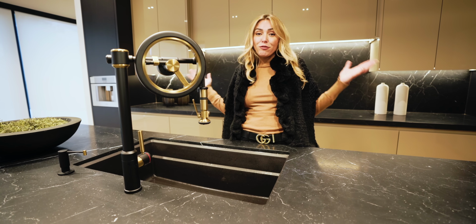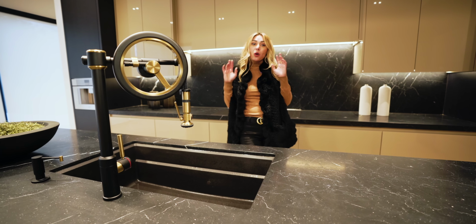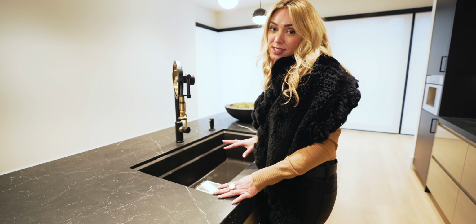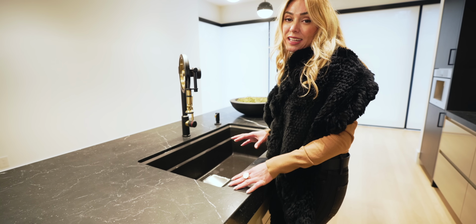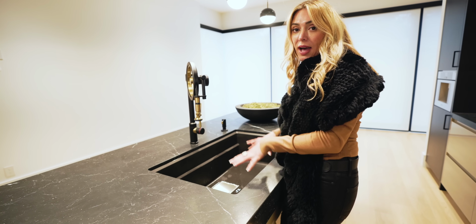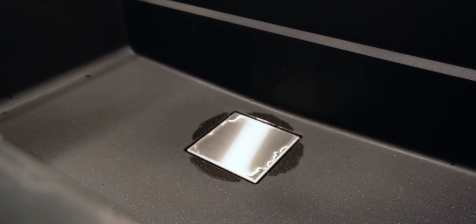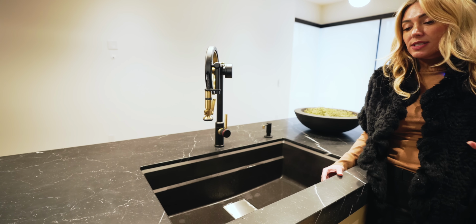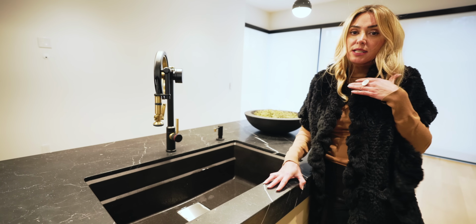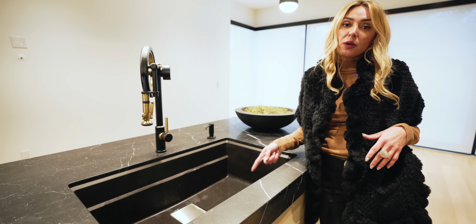Hey, we need conversation pieces in any space that we design. So in this kitchen, one of the conversation pieces was this faucet. The other nice thing about this kitchen is, again, that seamless look, keeping up with the seamless look. We put in a black integrated sink, and the reason for that, we didn't want to do a stainless steel or obviously any other color, was because we wanted the island to just be very sleek looking, very clean and modern. So black is the way to go here.